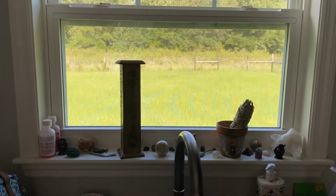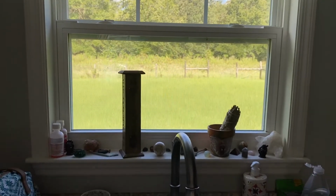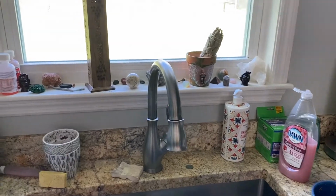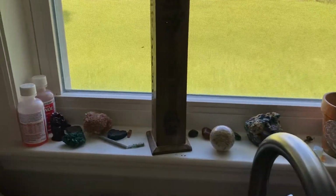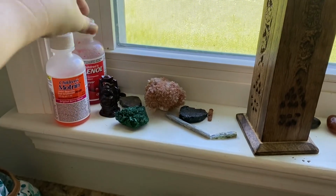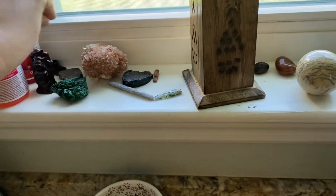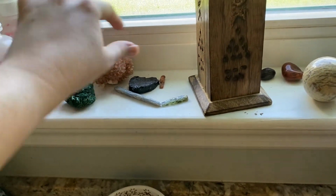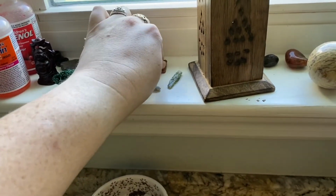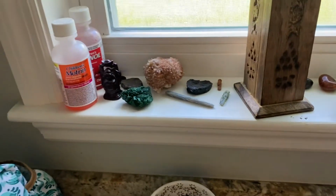All right, kitchen micro altar. Again, this is my kitchen window. And my cat's gonna come play. Ooh, in the dirty dishes. Crazy cat. And you can totally see this is not just an altar because, you know, we've got my child's Motrin and Tylenol there. But we have some other things, little bits and bobs that are hanging out, and they're kind of not in any particular order.